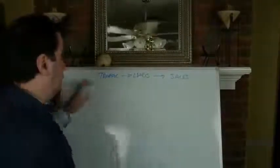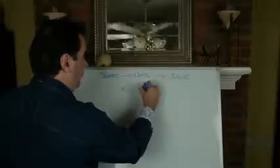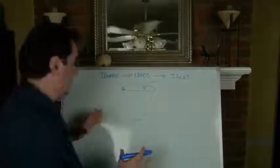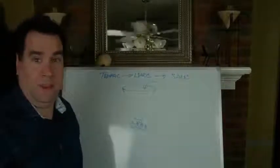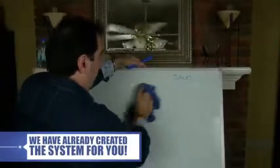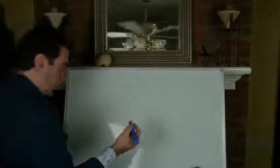If you picture it like a big funnel, you put traffic in the top, this funnel is your money machine, and you get money, sales, that come out the bottom. It really is that simple. Now the beautiful thing is here in Empower Network, we already have this machine set up for you. So you don't have to design websites, you don't have to be able to write great sales copy, you don't have to do any of that stuff, because we actually have this for you.